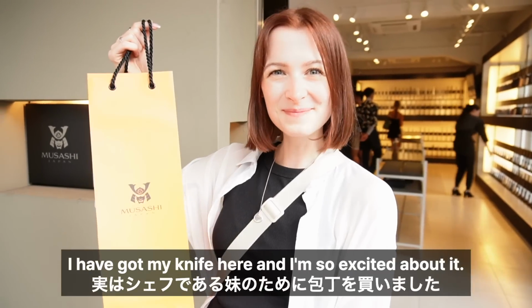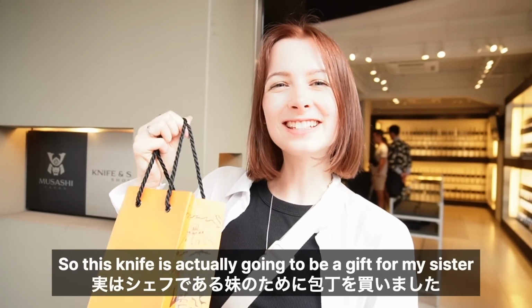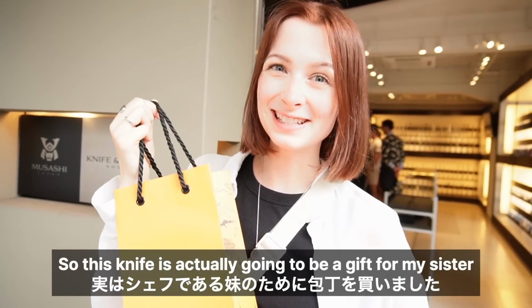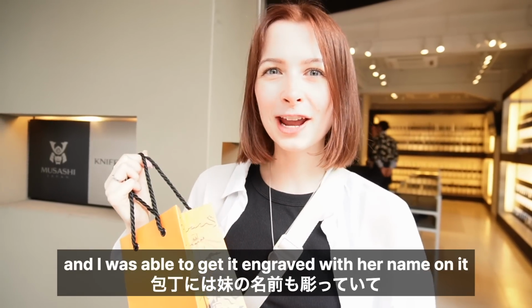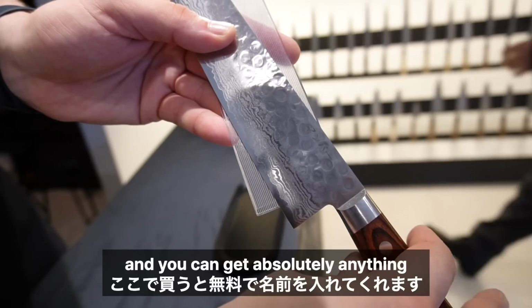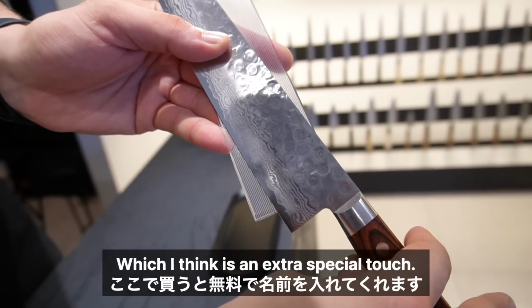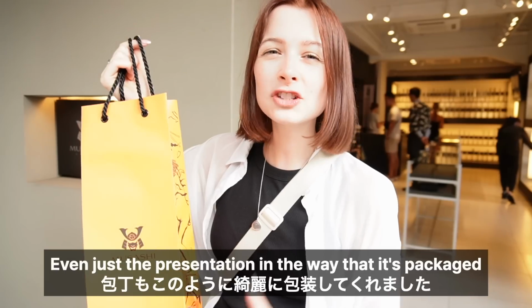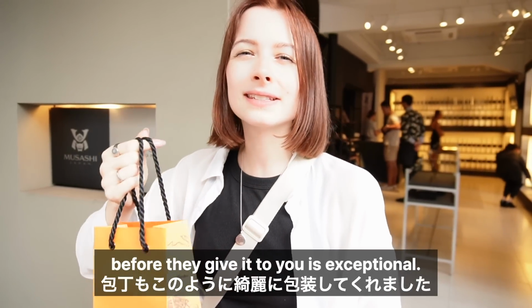I have got my knife here and I'm so excited about it. So this knife is actually going to be a gift for my sister, because as some of you may know, she's a chef, and I was able to get it engraved with her name on it, and you can get absolutely anything engraved on the knives here, which I think is an extra special touch. Even just the presentation in the way that it's packaged before they give it to you is exceptional.